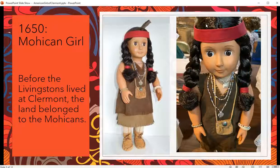Unlike most of our other dolls, she's not based off of a specific person who we know about in history, but rather a stand-in for people who lived here. So we don't have a specific name for her yet. We've been working with different people from the Native American community to come up with a name for her. And right now, her name is actually Lucy.